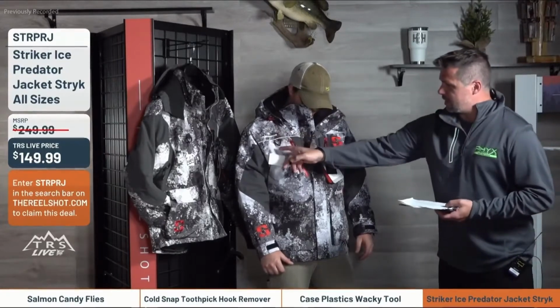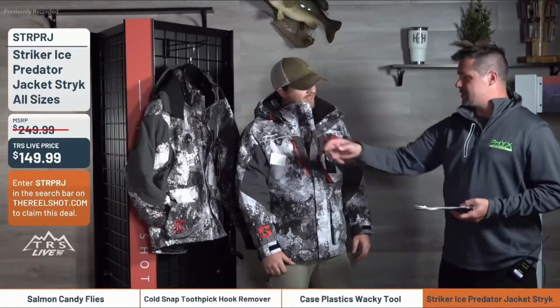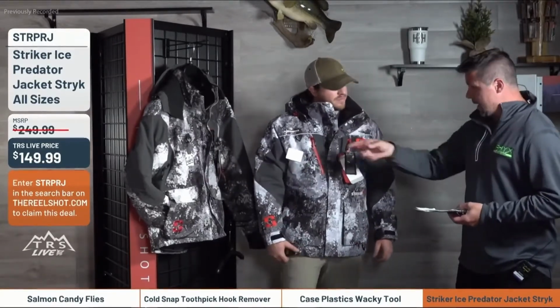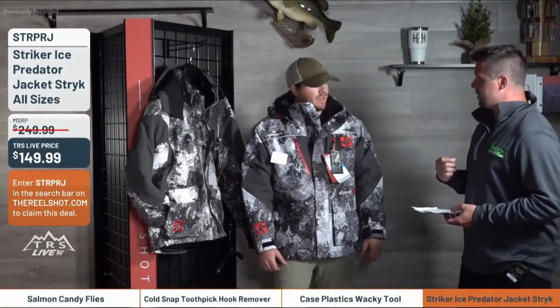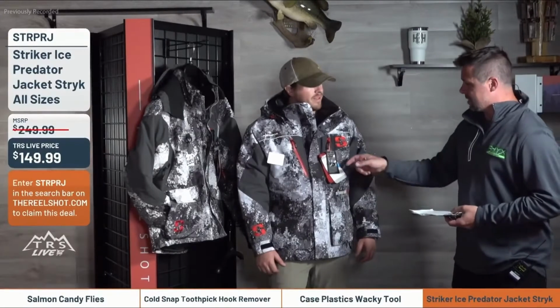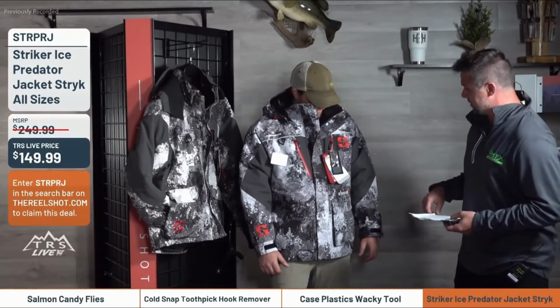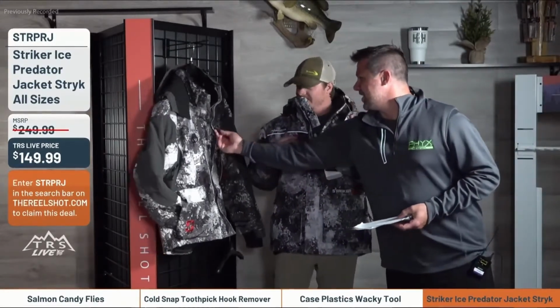And you know, you got a clip right here. What would look really good on that clip, man? The toothpick. We literally just got done talking about the cold snap toothpick. Like on my Predator bibs, I have that same clip on the inside. And that's where I have my toothpick clipped right there. It's absolutely easy to access. Now, what's on the other side of this thing? Where did I just see there was a line cutter someplace? Oh, it's right here. There it is. Yep.